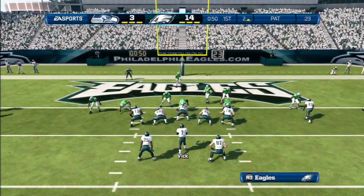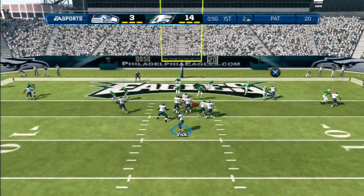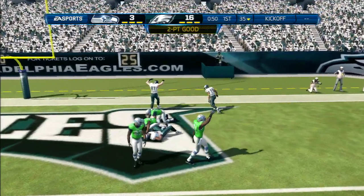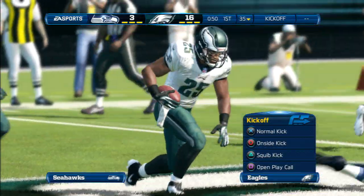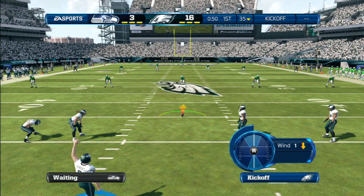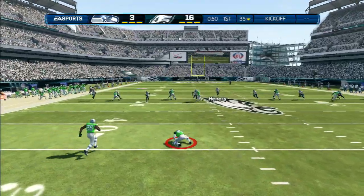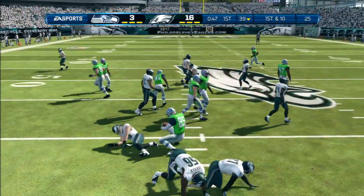Lining up now for the two-point conversion. The formation here, shotgun. Gets away from the heat, the quarterback. And so they convert it here on the two-point drive. The Seahawks are in shape now to return the kick. They're not going to risk the big return, so here's the squib kick. Tackle's made.